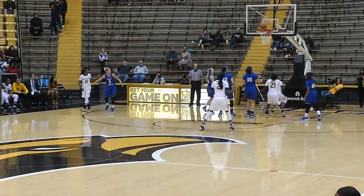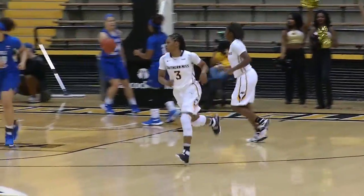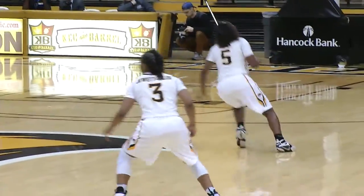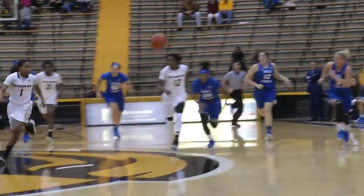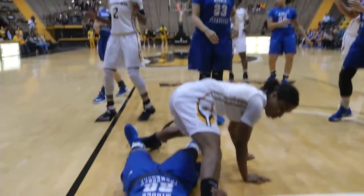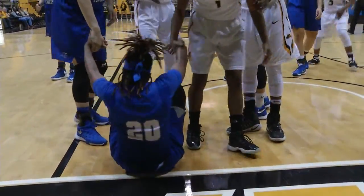Here's Giles, nice crossover, right to the rim and lays it in. Kerry Jewett-Giles with 15 points. Her season high is 19. There you go. Out of the timeout, a steal by Kerry Jewett-Giles. The pass across the floor.